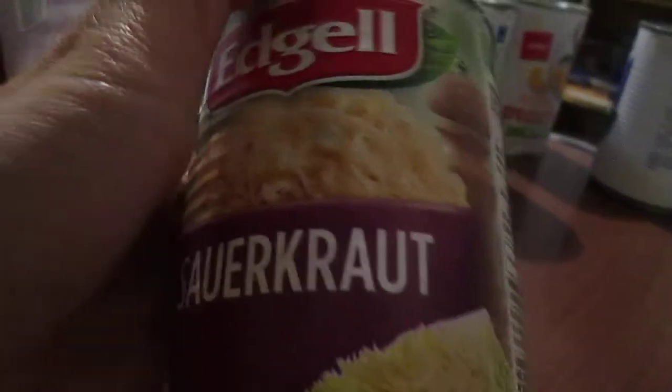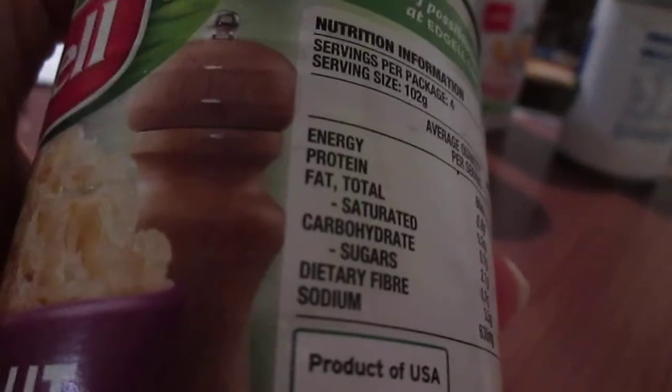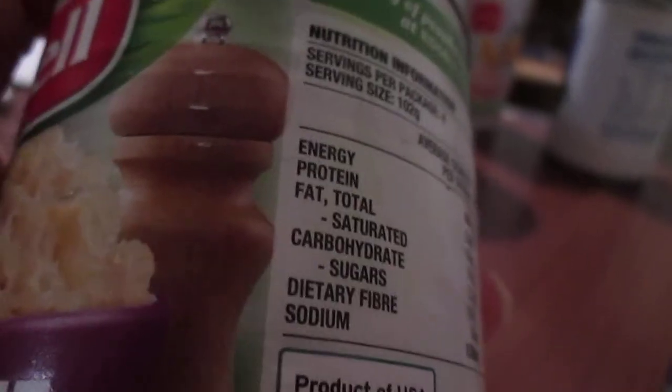Sauerkraut. I learned this from a German friend, and it's some kind of sour cabbage in German, but it's an Australian brand and product of USA. That surprised me a bit. It's not imported from Germany. It's not produced in New Zealand and Australia. That also surprised me a lot.